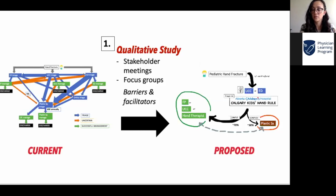Okay, next question. Based on your criteria, what proportion of current referrals are simple versus complex? Great. I think we're on the right slide to mention this, although it's pretty small. Right now, about 30% of the hand fractures that we know about are complex and 70% are simple. Within that 30% that are complex, about 10% go on to require surgery. Thanks for your question.